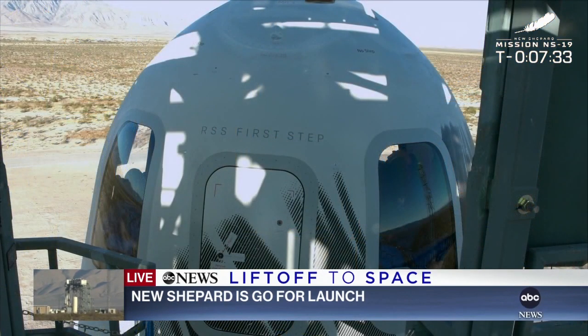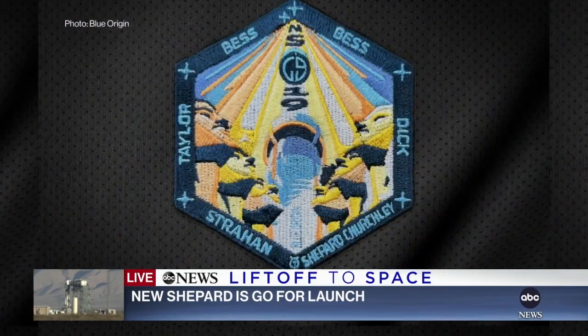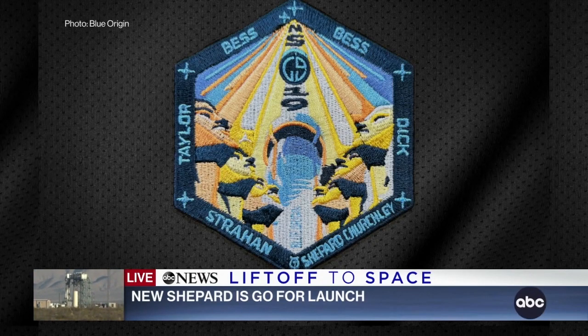Now, as we see the patch you're looking at, it has the faces of Michael and the other 5 passengers on board as well. Those 6 faces represent the first flight with 6 astronauts on board. Each astronaut is represented with a star right near their name, and you'll see Cameron and Lane Bess, you just mentioned, have 2 stars near their names to represent the first parent-child pair to go to space together. So much history being made here today, TJ.